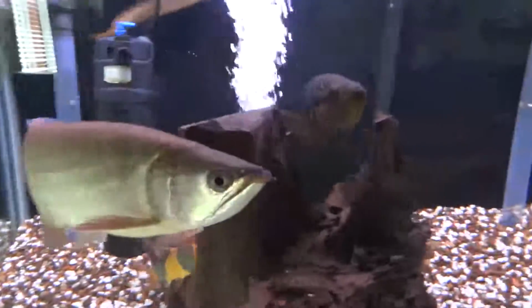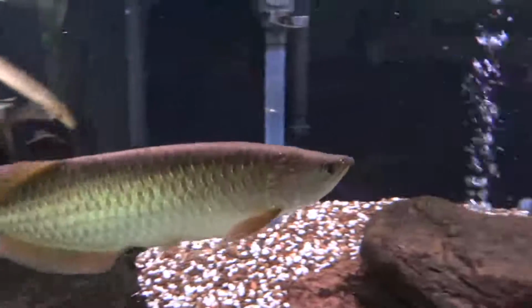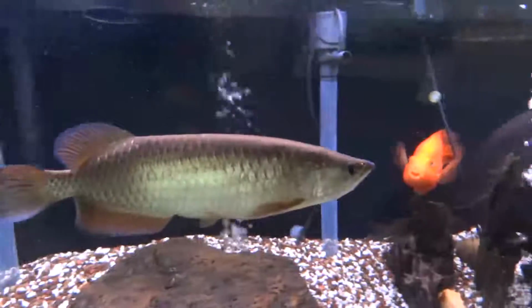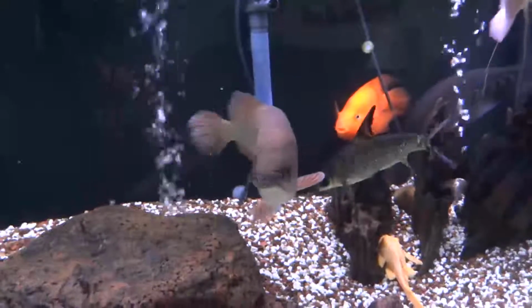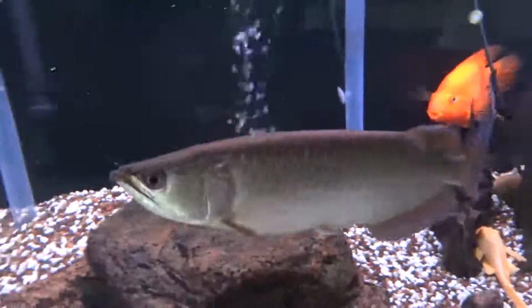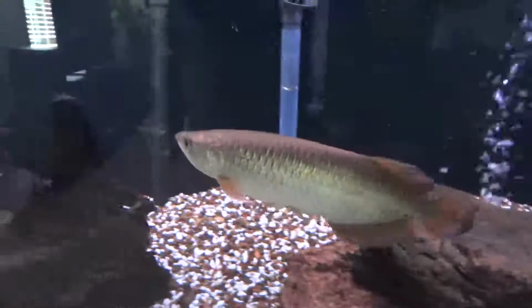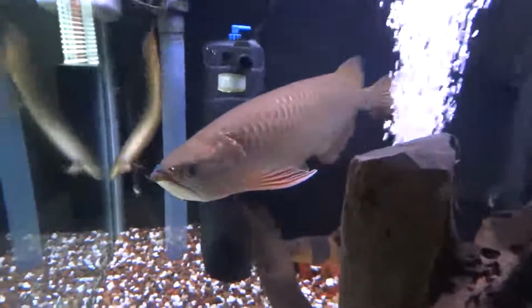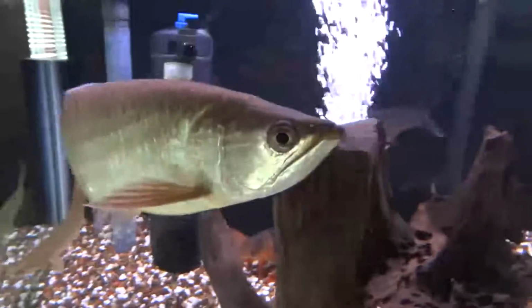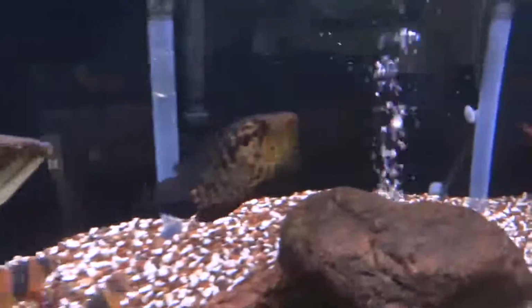This is Tugboat, my Giardini. He's getting, I don't know, 17 inches long maybe. Hopefully I'm not exaggerating there. Real healthy, doing real well. Obviously kind of runs the tank. Got a Maniguenza in there.